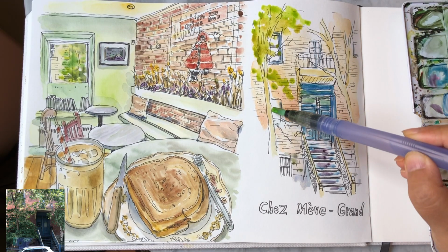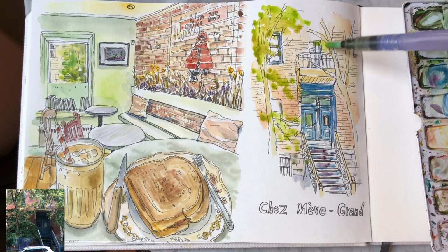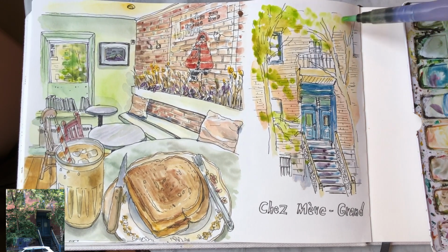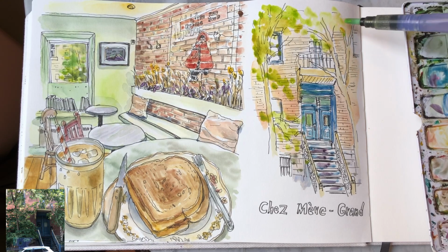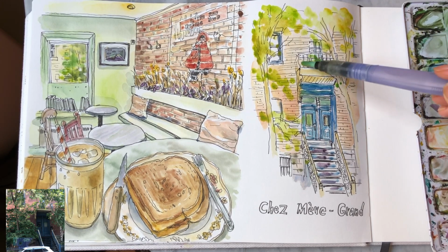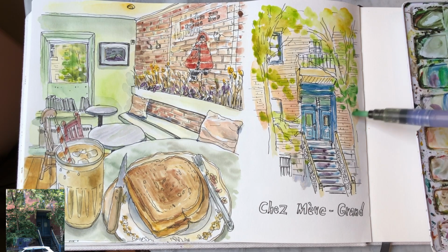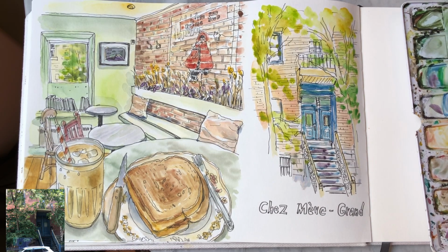It's getting closer to autumn right now, and I can feel that these leaves contain a tiny bit of orange within the fresh yellow green. There's a tiny bit of orange mixed in, and also the color of the building exterior is reflecting a bit of its color onto the leaves as well. Things in the world are always reflecting and influencing one another.